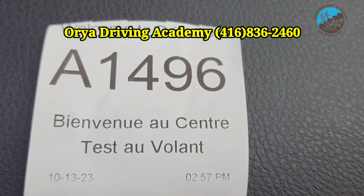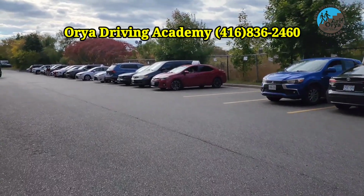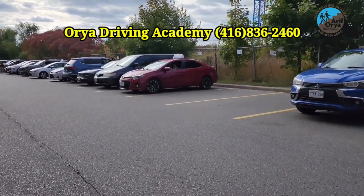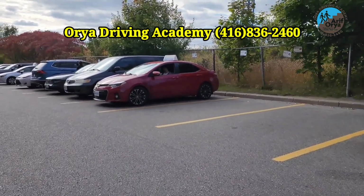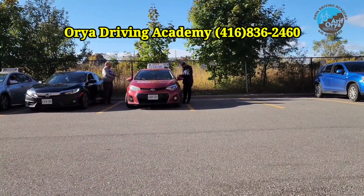So once you get the ticket, you grab the ticket, you come back and sit in your car, and wait for the examiner. While you're waiting, please make sure your mirrors are adjusted. Make sure you have your seat belt on, your seat is adjusted, and wait for the examiner. The examiner will come to your car from the left side, from the driver's side, and once the examiner comes, make sure you start the car, you bring your window down.